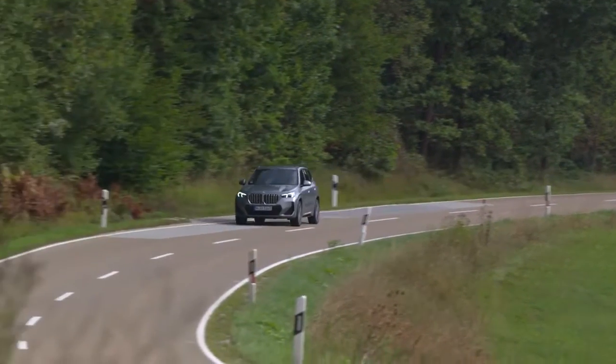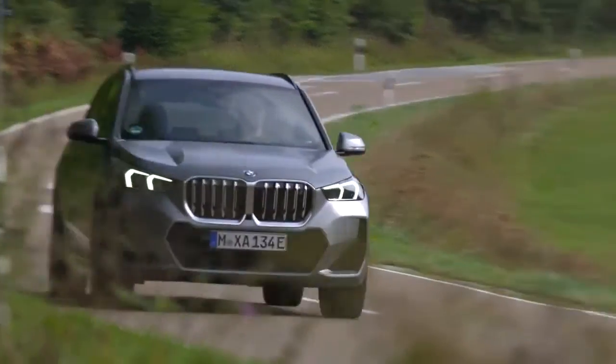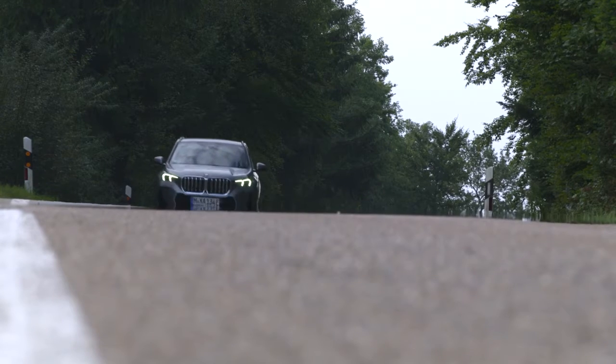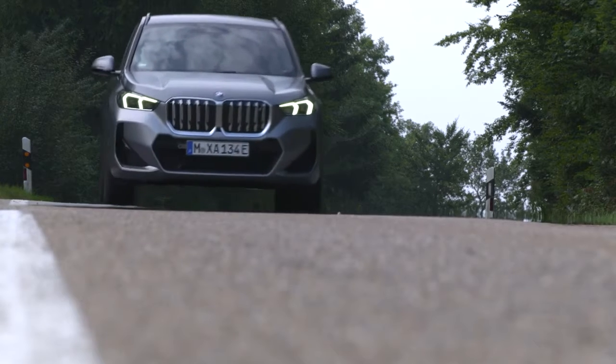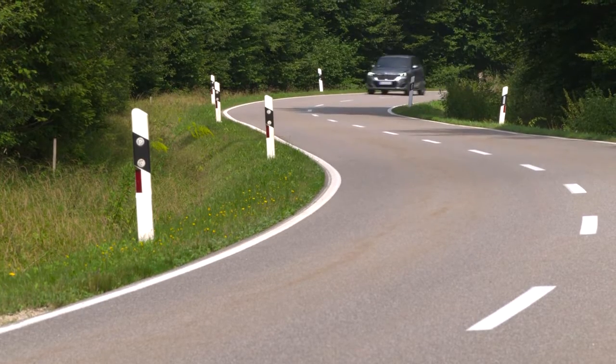So, the BMW X1 has always felt out of place in the BMW SUV world. It has always looked a bit odd. Things started to change now with the 2021 facelift, and it's changing again. This is the new 2023 BMW X1. Let's see what it's like.